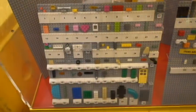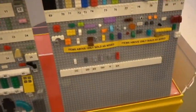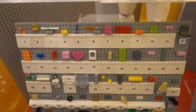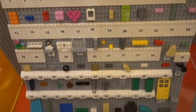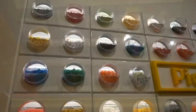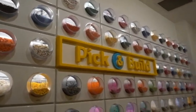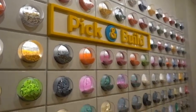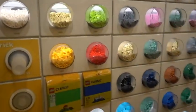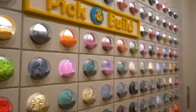It housed a lot of pick-a-brick parts. I think the count was over 100 different parts on the pick-a-brick wall. Super excited. I got tons and tons of parts, and it was just a lot of fun. The staff here was just amazing. Erica did an amazing job just hanging out with me, filling the pick-a-brick cups, and enjoying great conversation. Me and my mom had a blast.